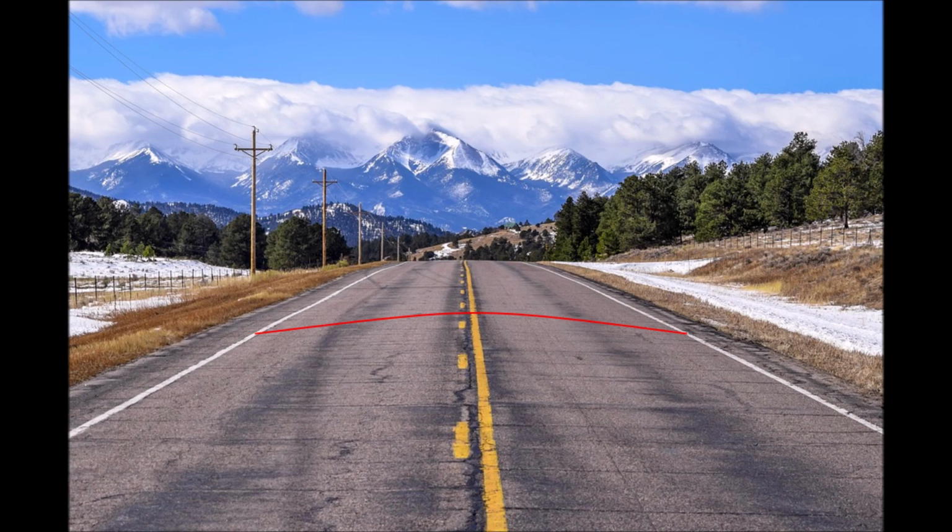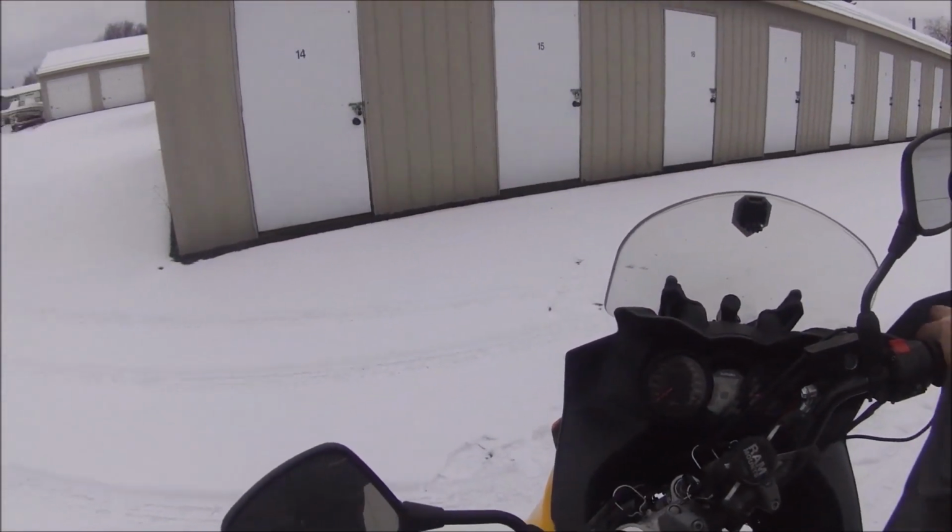But there are other curvatures that happen in a majority of roads that are caused by just wear and tear of cars going over them. And those look a bit like this. Not all roads will have these. A newer road usually won't, but an older road will have these very slight dips and bumps in them. Now there is a slant out here.